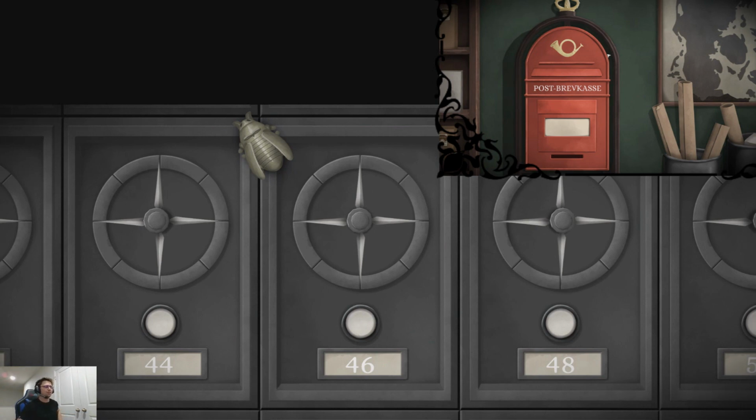So there's boxes on either side. Yes. Okay. And I see kind of like the trim of boxes above and below. So I get it. You know what? I said they were lockers. I'm starting to think this is the post office, and these are post office boxes. Because mailboxes. Mine displays a red mailbox that simply displays Post Brevkas. Got it. Okay, that makes sense.